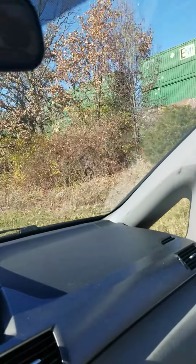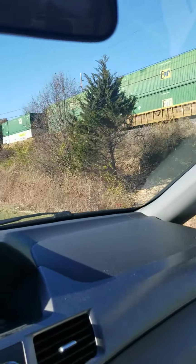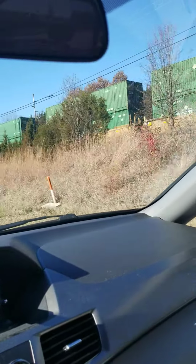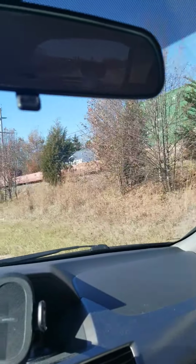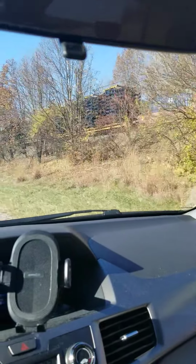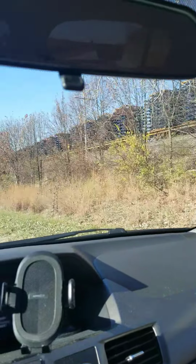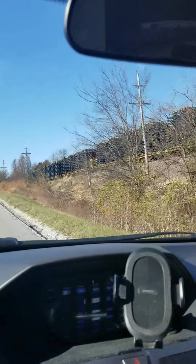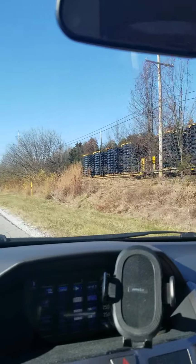Buddy a treat. Look at the big train, buddy, I see. Bet his engine's up here. Let's go see.